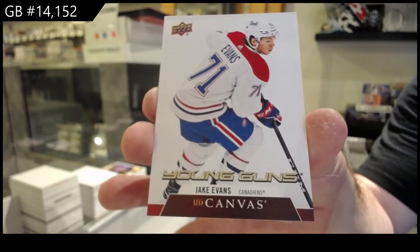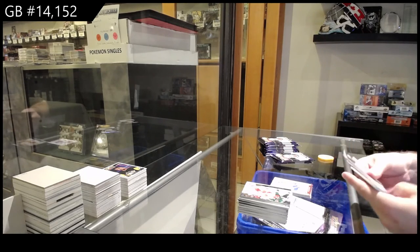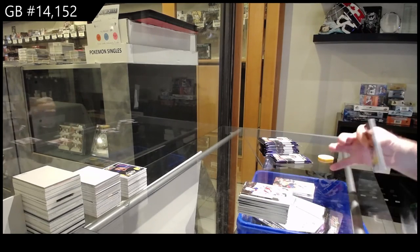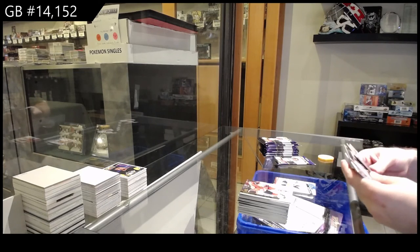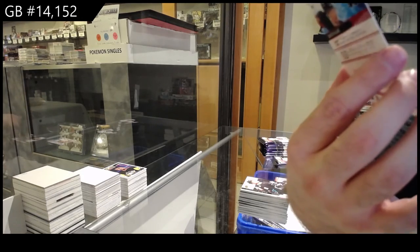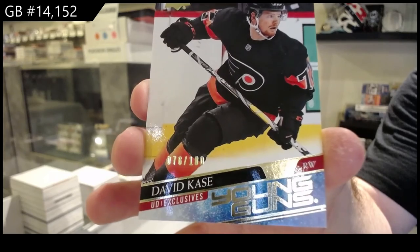We had the Kaprizov Young Gun. Stamkos 101 printing plate so far tonight. In Diamond, we got a Lafreniere Sparkling Scripps Auto. Canvas for the Panthers of Hoffman. Stuart Skinner Young Guns for the Oilers. We've got a Young Guns exclusive to 100. David Kasha. Young Guns exclusives. David Kasha. That's pretty sweet.